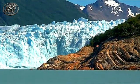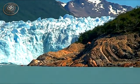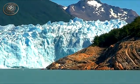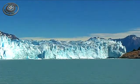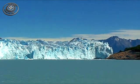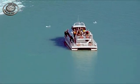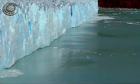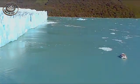The pressure produced by the height of the water breaks through the ice barrier, causing a spectacular rupture, sending a massive outpouring of water from the Brazo Rico section to the main body of Lake Argentino and the Santa Cruz River. This cycle occurs naturally between once a year to almost once every decade.